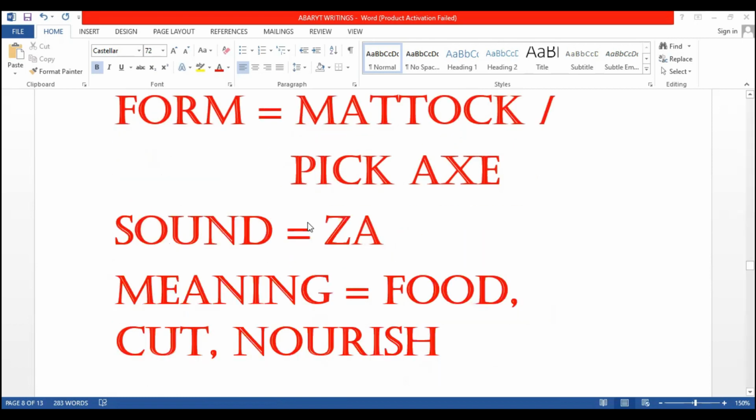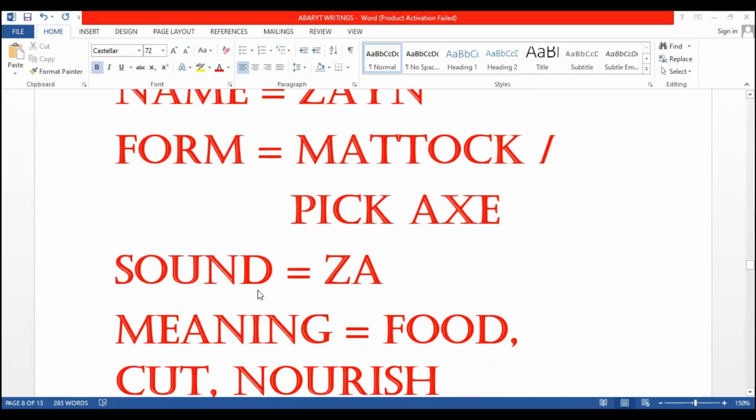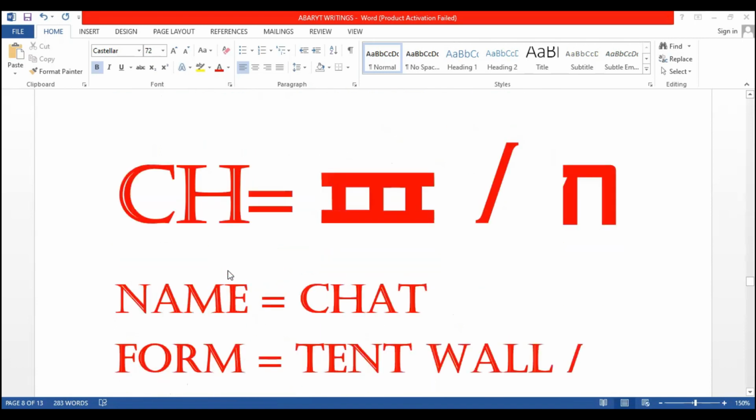Barak Yahuwah. So that's the Zayn, the sound Za, the meaning food, cut, nourish. Moving on to the next one, we have CH. This one is called the Chet.